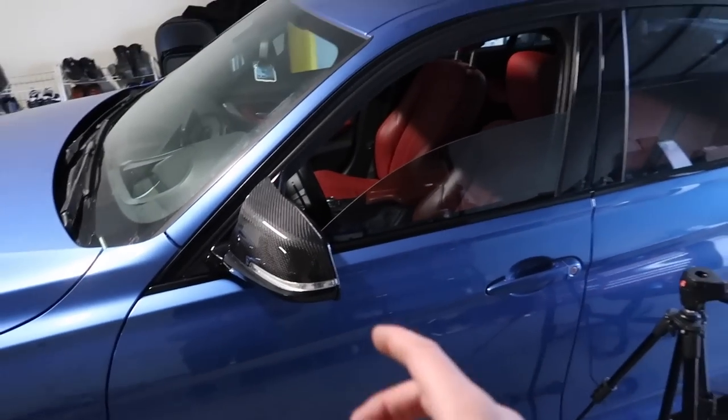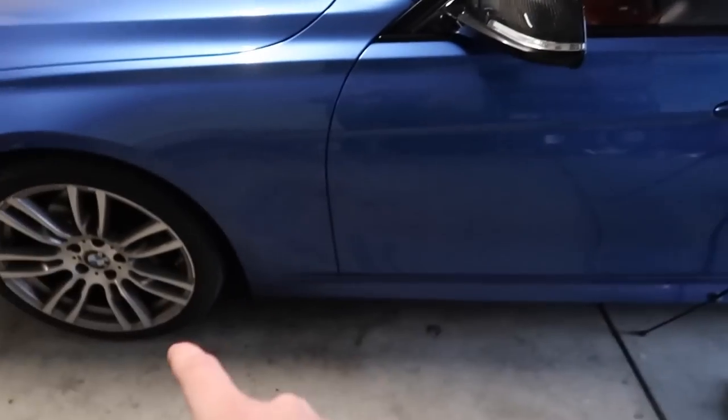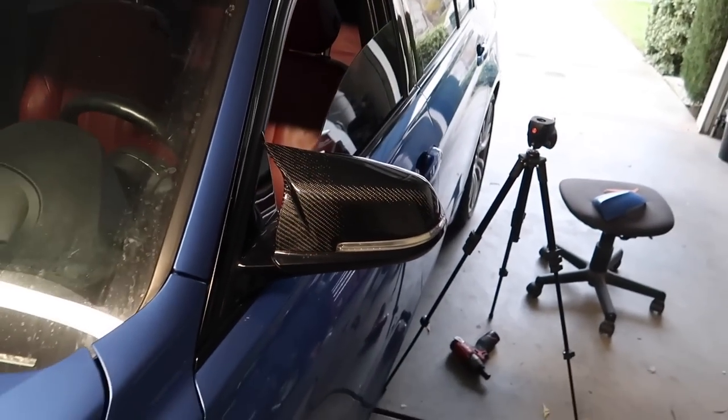That looks so much better, but that looks so aggressive and the rest of the car is not aggressive whatsoever. I cannot wait to put on the side skirts that we got over there, the front lip. We're just waiting on the rear things and the spoiler. It's gonna look so good. But yeah, that is one down, one more to go.